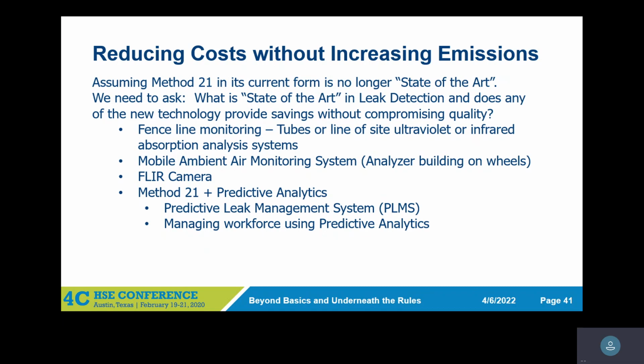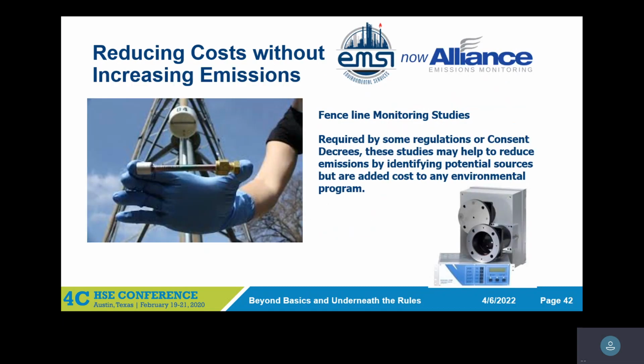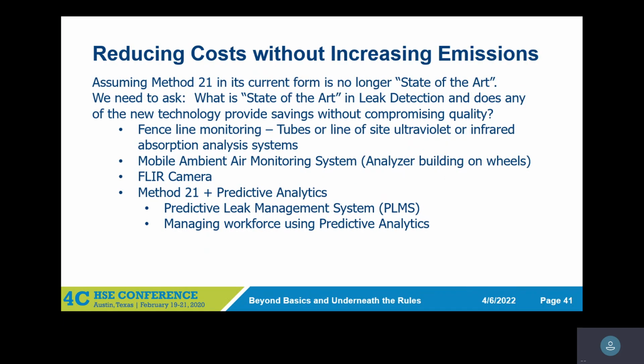So we're going to look at some of the things that are out there now: the fence line monitoring, the mobile ambient air monitoring system. Of course, the FLIR camera is kind of starting to get old now, but it's kind of the newer point source. And then the predictive leak management system, we'll get into that a little bit. And of course, predictive analytics. Since we're going to be talking a lot about predictive analytics in one of the other modules, I'm going to go through this part pretty quick.